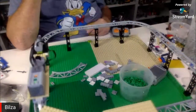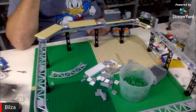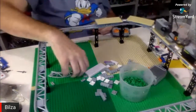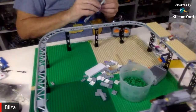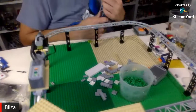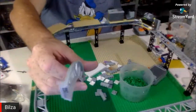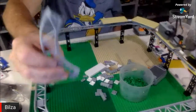Did anyone see the person when they first came out? They used the corners but flipped them on their side and joined two together to actually make a full loop? In Japan. Yeah, Brickfest in Japan, they did the loops out of the corners side by side. That worked really well.